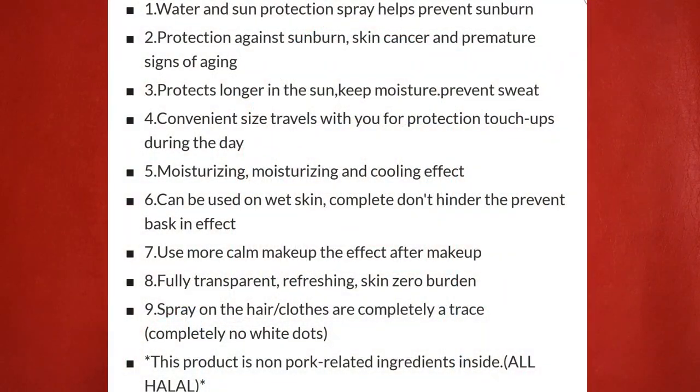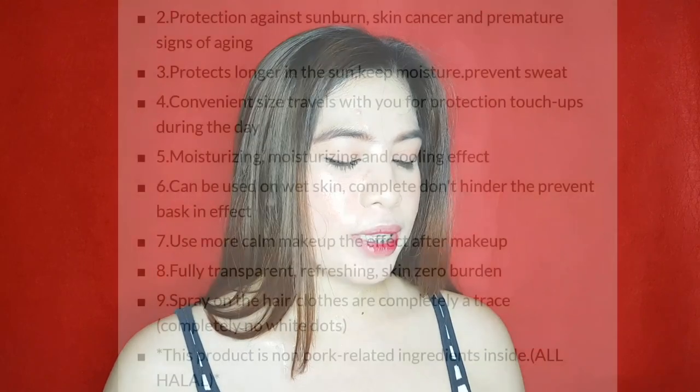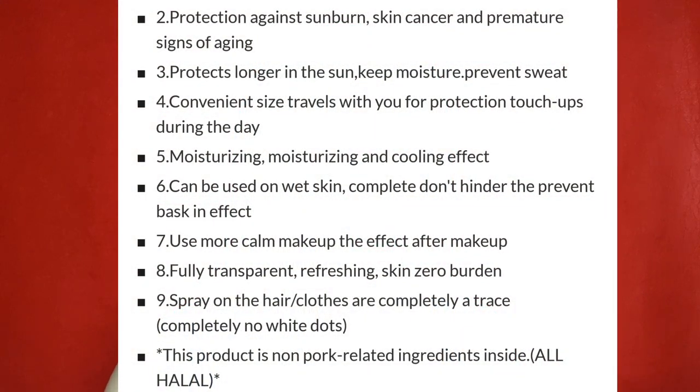So before I start to apply this product, let me read the claims quickly. So nakalagay dito, water and sun protection spray helps prevent sunburn. This one is actually waterproof. Protection against sunburn, skin cancer, and premature signs of aging. Protects longer in the sun, keep moisture, prevent sweat. Convenient size travels with you for protection touch-ups during the day.